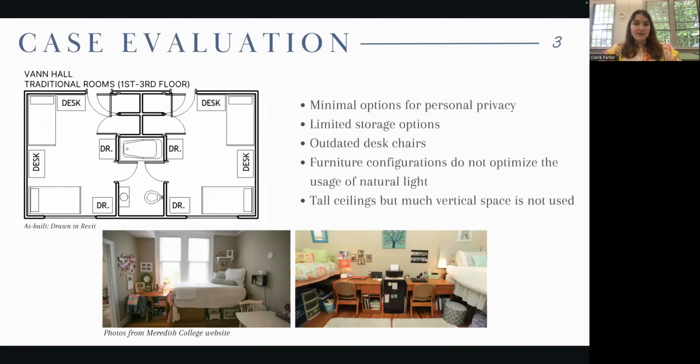So the first space I looked at was a Van Hall traditional dorm room, and I drew a version of what it looks like right now in Revit, and I took some photos from the Meredith College website of kind of how the furniture is looking and how students might traditionally set it up.